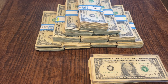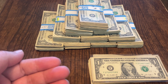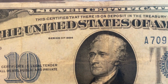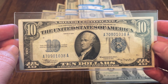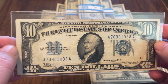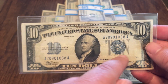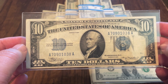Well, this week I pulled out one of the more affordable notes. If you don't have this set, get on it. This is the 1934 $10 silver certificate. Now, if you can find the 34 series in decent shape, it has this bright blue numeral here, which really pops. The only way this looks better is if you get the North Africa note, which has the yellow here and then the blue here, but those are a little bit more.